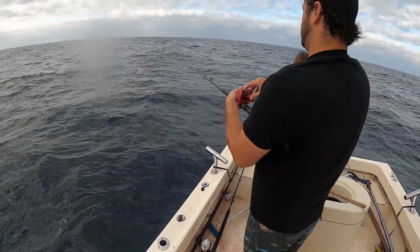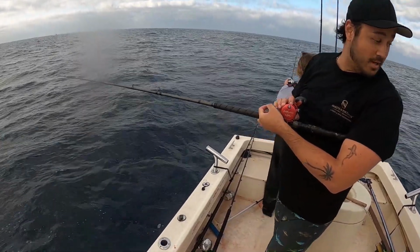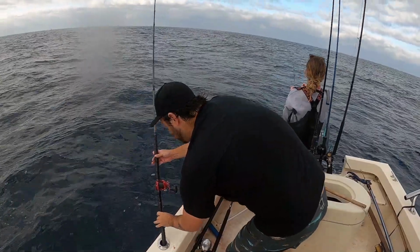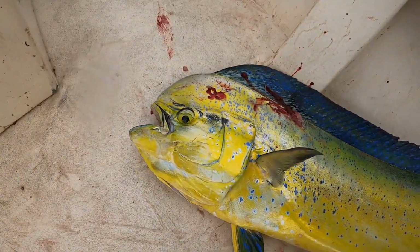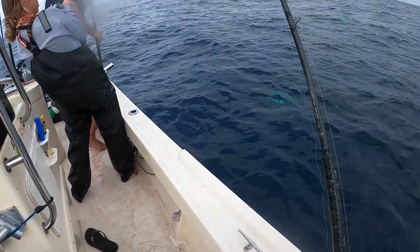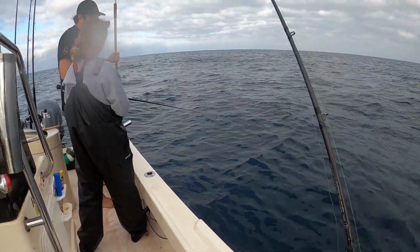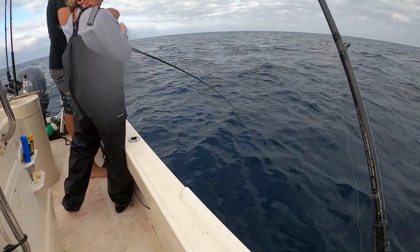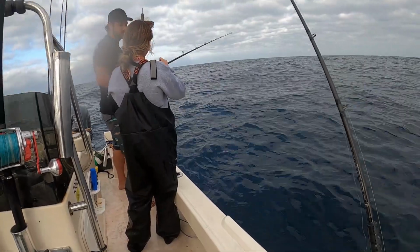Oh, dude, I got a good one, Nick. Is it a good one? Yeah, right there. Dude, it's a pretty, oh, that's a solid one. Woo! That's a nice one right there. Nice gap shot by Nick. Lauren's almost got hers. Ooh. Wind. Ooh. Wind, oh, too.